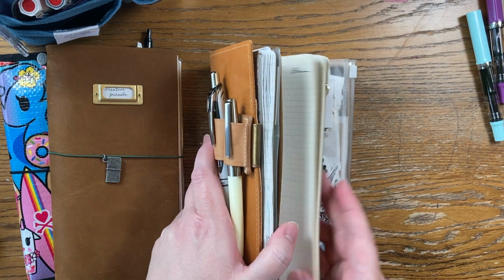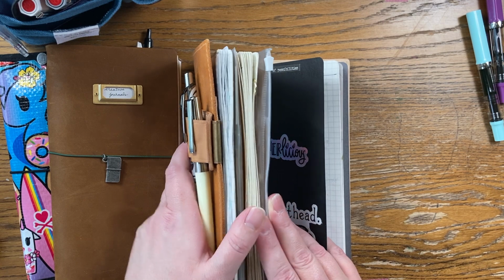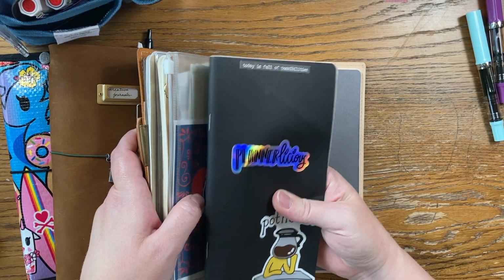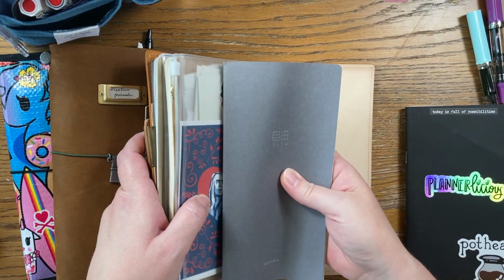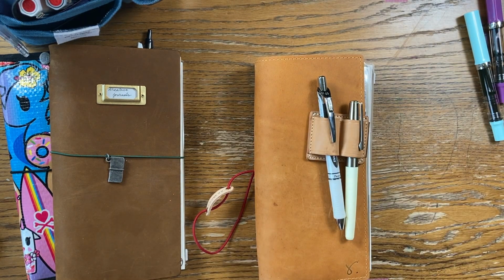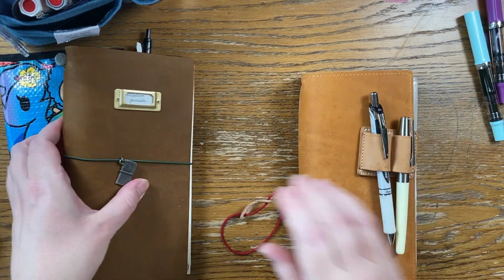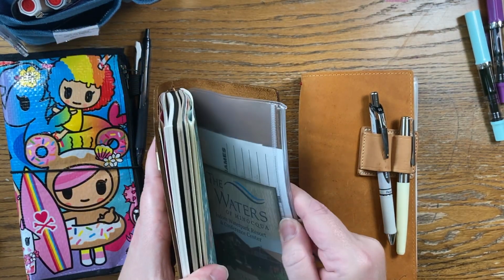So what will be coming out of my One Book July setup? Well, I'm going to be keeping my journal and my collections notebook, but I'm going to pull out my bullet journal because I'm not going to be bullet journaling in a traveler's notebook. And I'm going to take out my calendar, my monthly calendar. I'm not getting rid of these. They're going off to the side for just a minute, and then I'll show you what I'm going to do with those.